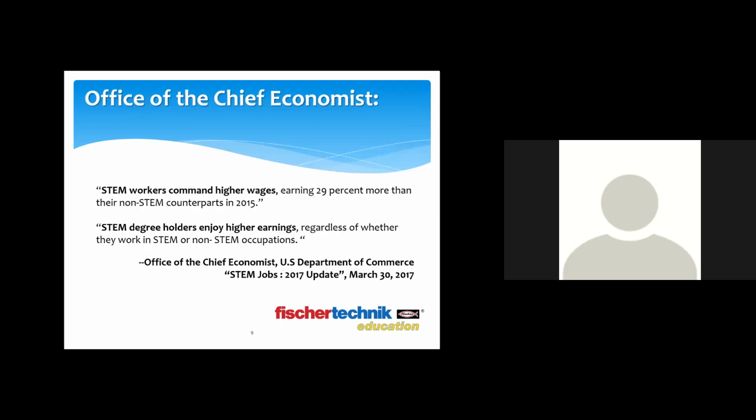Now, as Chesloff goes on in the article to state, quote, "Supply is low and demand is high. There is a mismatch between projected future jobs requiring STEM skills and the projected supply of qualified workers to fill them," end quote. Now, just to go back to that STEM Jobs 2017 update released by the U.S. Department of Commerce, which I referenced just a few minutes ago, here are 3 key points mentioned in that report that are well worth keeping in mind when considering the importance of STEM education of the worker.